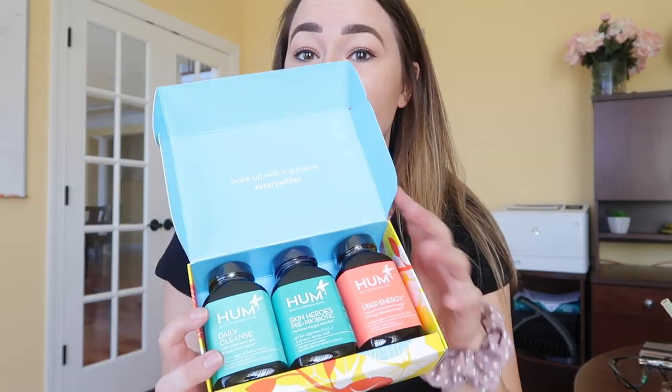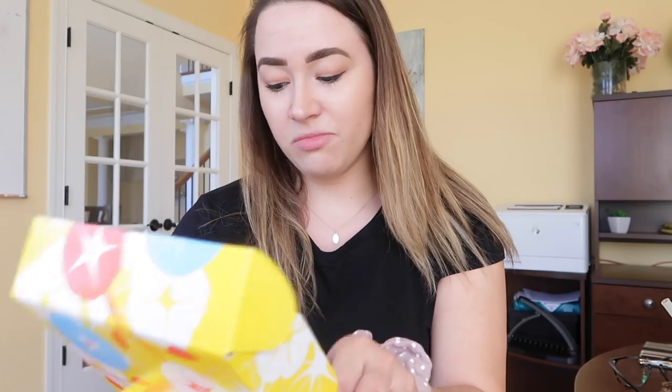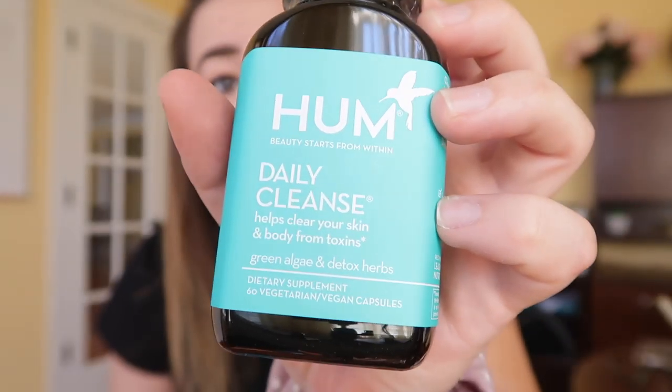What I'm most excited for is this package from Home Nutrition, and they sent a box of different vitamins to try. And these are all meant to detoxify your skin and your body and give you plenty of energy. So there's this daily cleanse one, and this is meant to clear your skin and body from toxins. It's great.